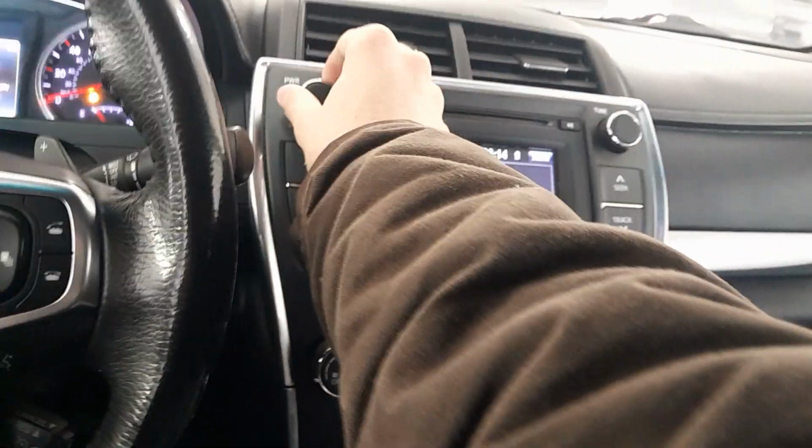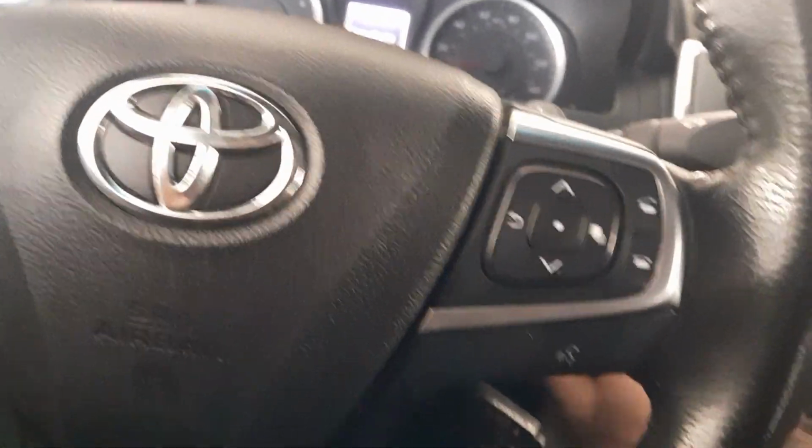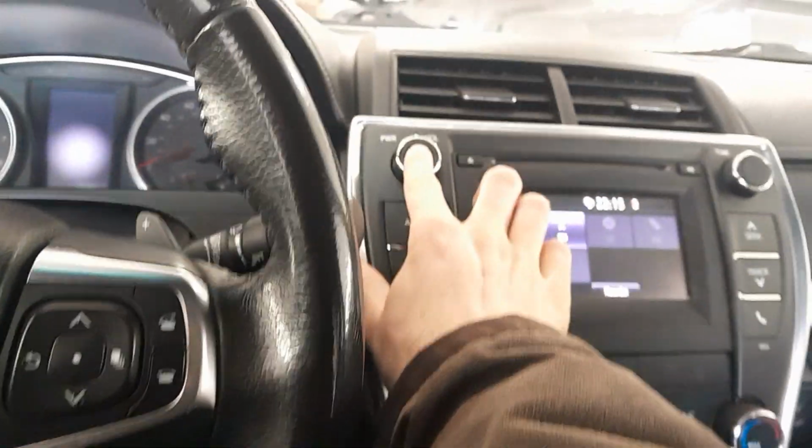Shut the car off. Wrap it up, doing the back seat. Got your tray right there. Got your rear cup holders.